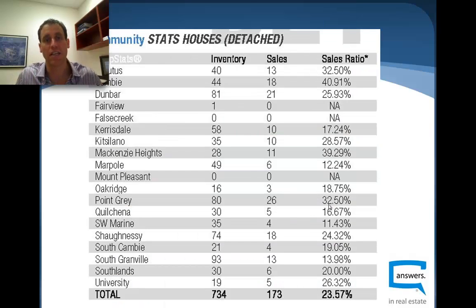So let's delve in here and look at what happened in February 2014 by community. Now remember, the sales ratio for a seller's market needed to be 21% or greater. Here we have a 40% sales ratio in Cambie. Now this is a very, very strong seller's market. Same with Mackenzie Heights, 11 out of 28 homes sold in February, or a 39% sales ratio. Now this is again a very, very strong seller's market.